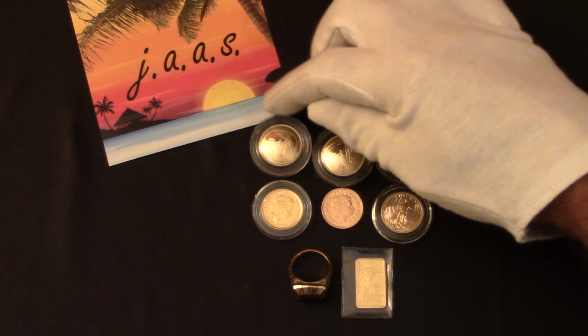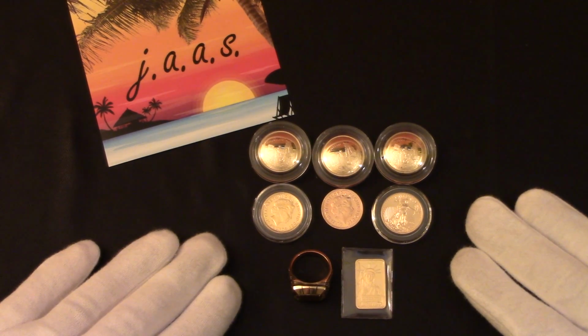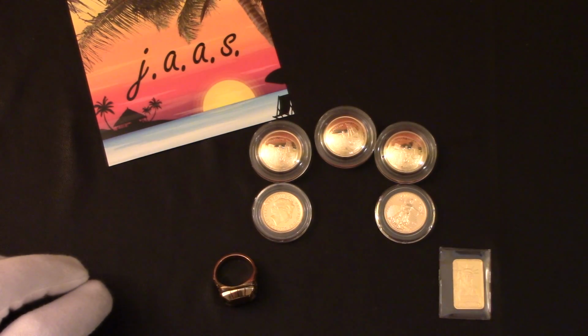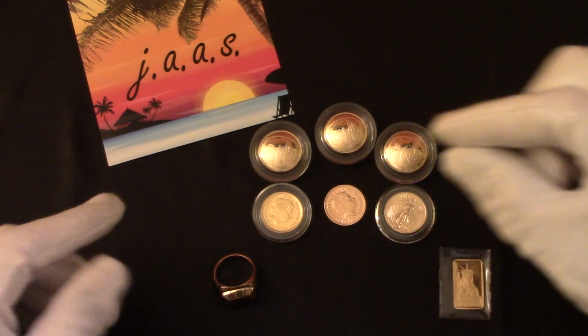So what I've got here is about 2 ounces of gold in front of me, somewhere right around in there. And this is all gold that I have accumulated over the past year, this being my most recent purchase. I hate wearing gloves, but because this doesn't have a capsule yet, this is my most recent purchase. And on my next precious metals purchase, I will be getting a capsule for that.